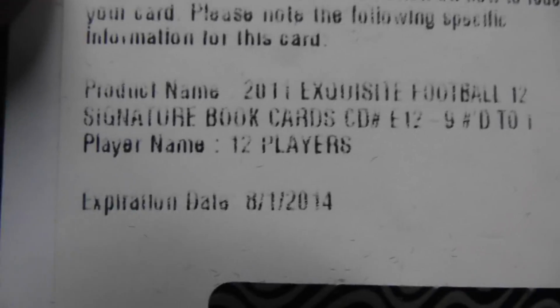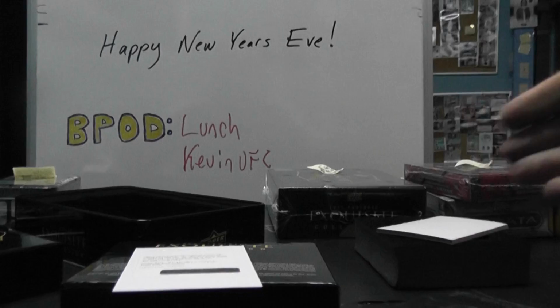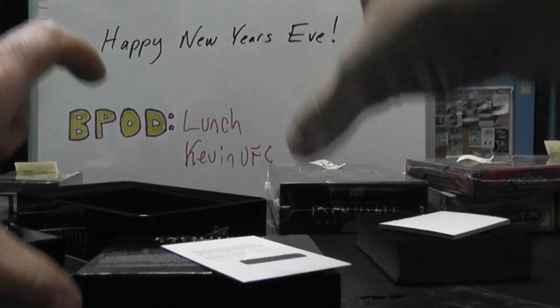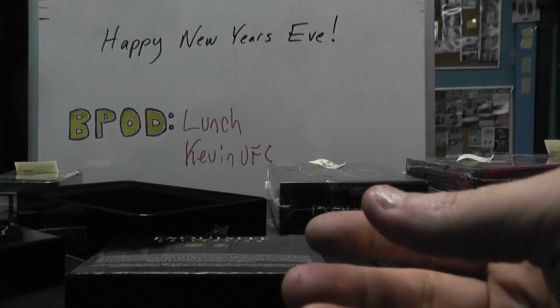2011 Exquisite Football, 12 signature book cards. Number to one. Man, if you redeem this, I gotta put this on the B pod. I could be wrong, but I think it's like this wide. And then again, I'm probably wrong. Maybe it's just a fold-out book like this and six names on each side. But I don't know. I believe that says number to one. That's going to be cool.